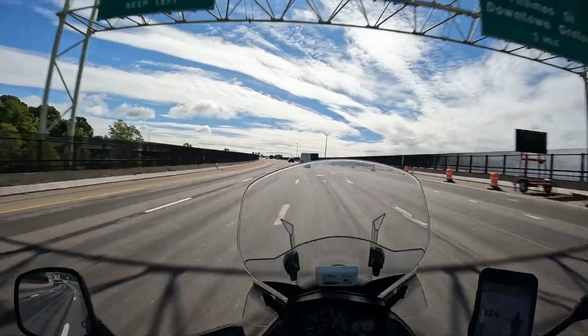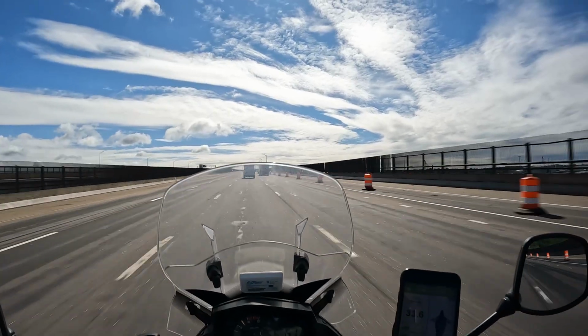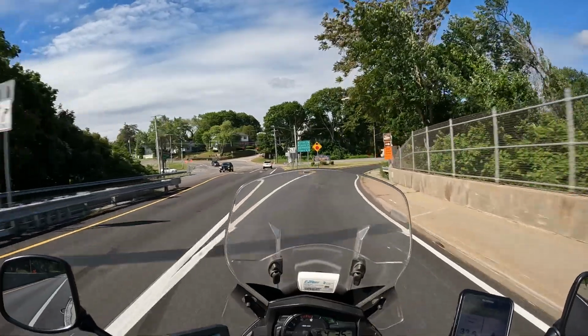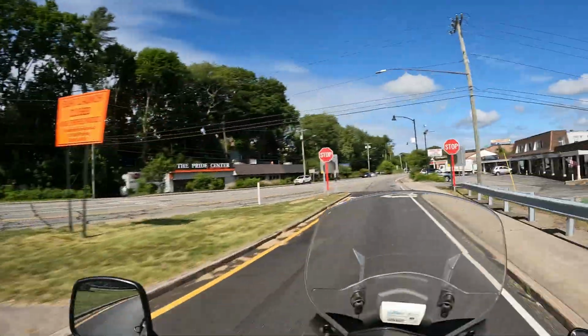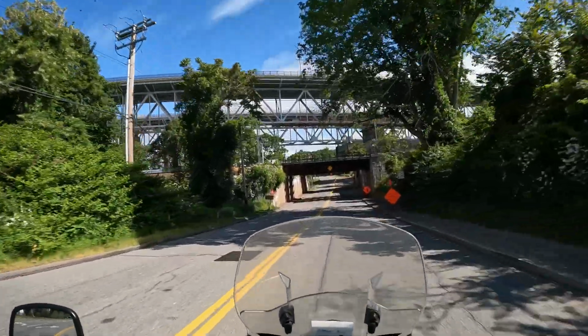Look at that, sunshine. First time in a few days. Crossing over the Thames River, headed east. This is where Groton is, U.S. Naval Base for submarines, city of Groton. A lot of famous sailors that pass through this area. Got to look at the bridge I just passed over.